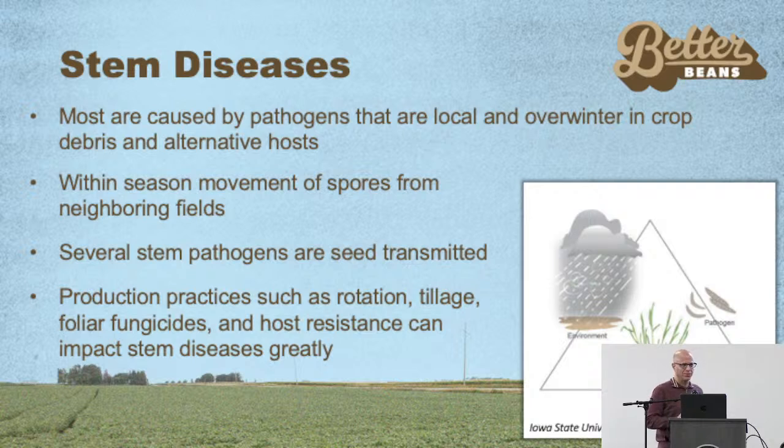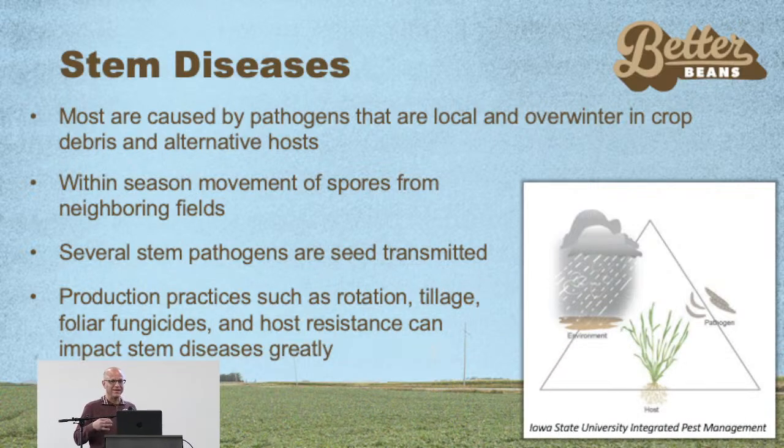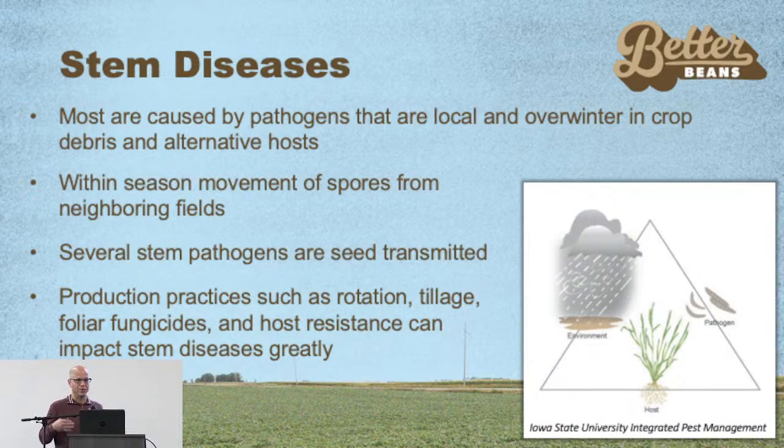So all of our production practices will have a great influence on the incidence and severity of stem diseases. Many of the things that we need to do as it relates to rotation, reducing our tillage, anything that's going to leave more residue, crop residue or soybean residue on the surface is going to allow that organism to overwinter better. So if we had a bad year with stem diseases and we have a lot of residue in that field, it probably is not at risk because you're rotating to corn that year.